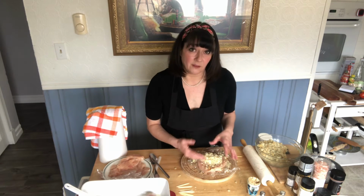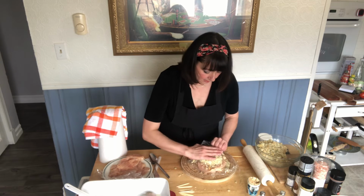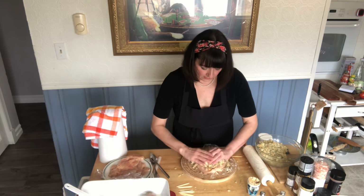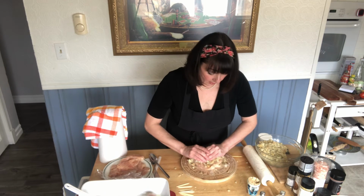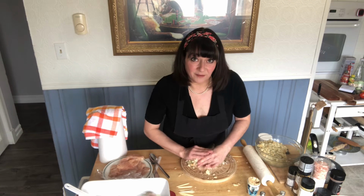But you do want to have enough stuffing that you're tasting the stuffing with the chicken when you go to eat it. Now, I am again using my plastic to help me get the edge up. And then we're going to rolling down the river.